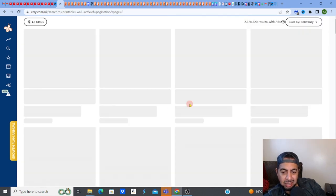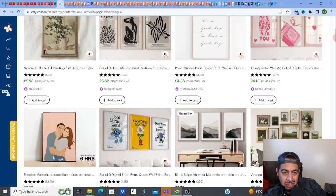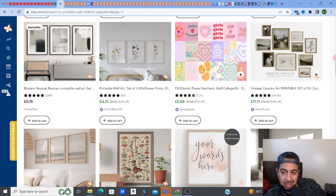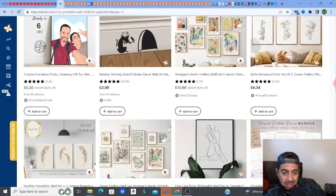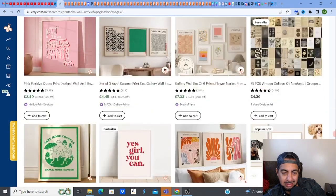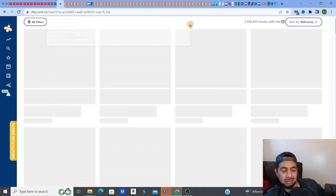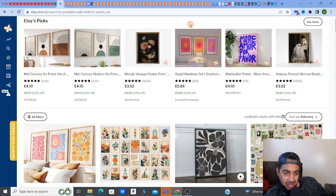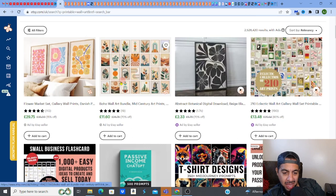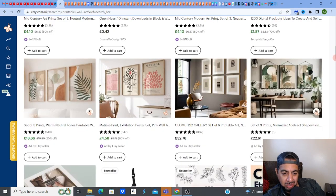Let me go to page three. Again, you see on the pages, you see ads by Etsy. Let me go to page three. Okay, you can see this one, the North Prince one. Okay, so we're going to look at the pages and how, I've spoken about this before, and you can see that these are ads, right? They have ads on all pages, most pages.